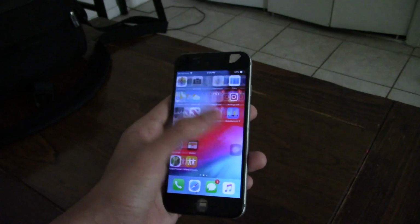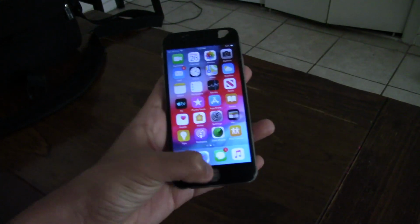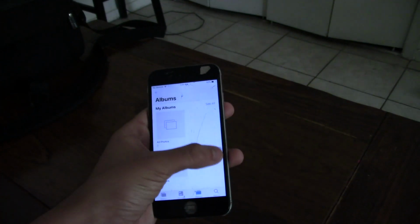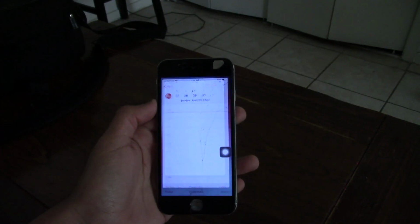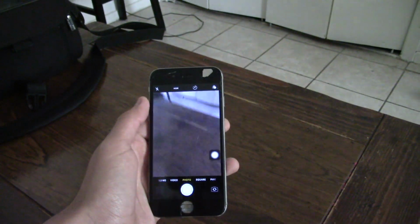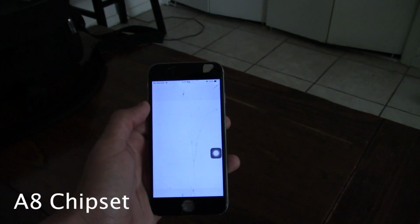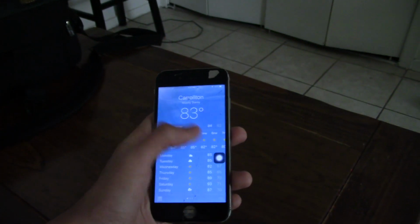Moving to the internals, this is one area where the iPhone 6 didn't age that well. It's not unbearably slow, mind you. I mean, maybe it might be if you have a bad battery. But I say it's not great because it's not that much better than its predecessor. So it carries the A8 chip clocked at 1.4 gigahertz, and it has 1 gigabyte of RAM. Now, the single gigabyte of RAM is the problem here.